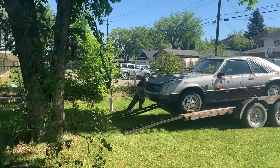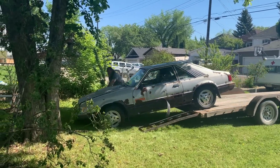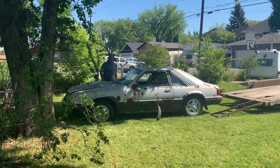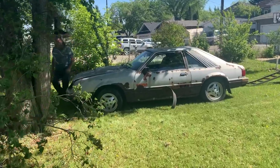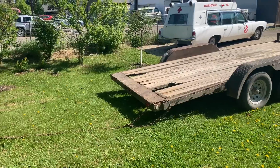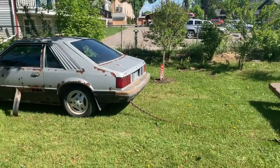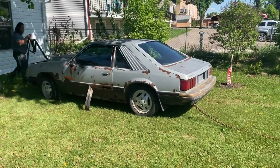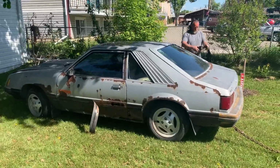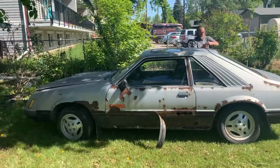This is farmer ingenuity in action here. There it goes. Well, step one, it's off. Okay, now it is chained onto the trailer. Watch the whole rear end of this car come flying off. Actually, the other side isn't as rusty as this one. Driver's side always seems to get a little bit more use. We'll do a walk around of the car after we get it in position here.